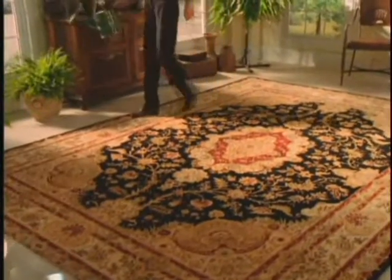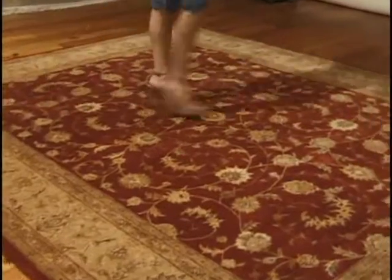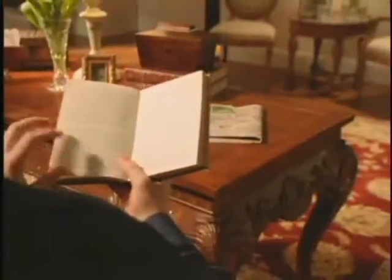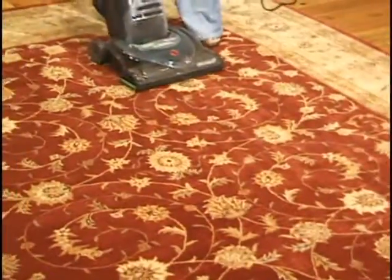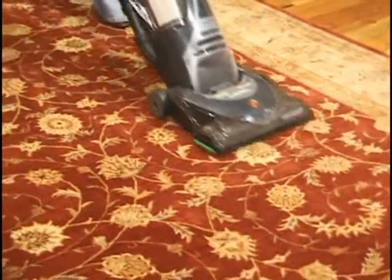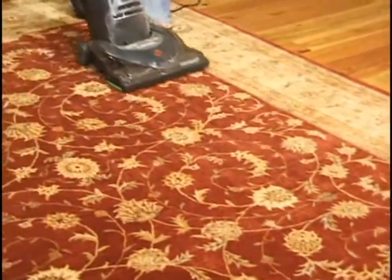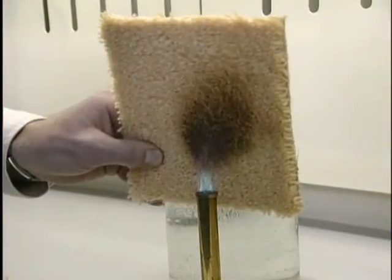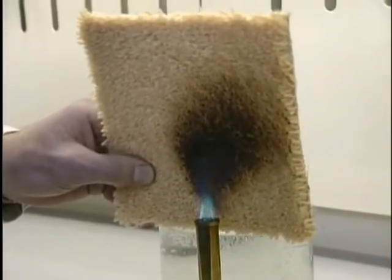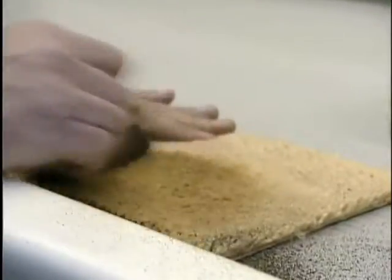Another benefit of wool's excellent molecular memory is its resiliency, making it resistant to excessive wear, footprints, and furniture marks. In addition, tests have proven that not only does wool look and feel better, it also cleans better than any other fiber. And finally, wool is naturally flame resistant. Wool self-extinguishes when the source of the fire is removed.